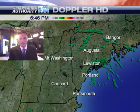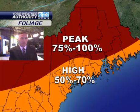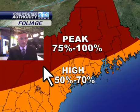Before we get into the forecast, I want to show you our latest foliage map here. We're now at peak to high across a good chunk of southern and central Maine. Here we are at high over southern sections, 50 to 100%, 75 to 100% over northern sections. Peak colors occurring up there this weekend over northern areas.